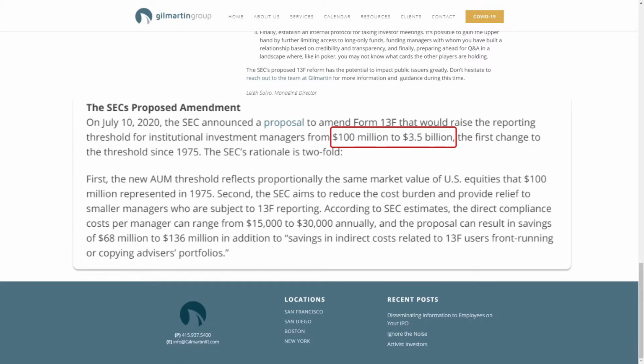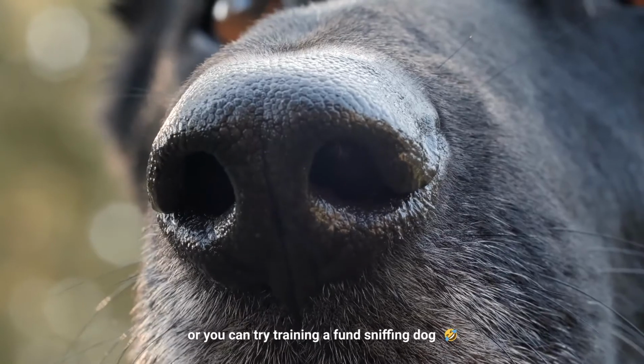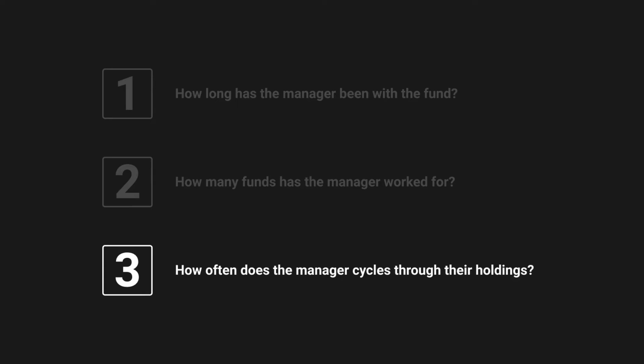In saying so, here are 3 pieces of advice on how to build a strategy around 13F filings. Firstly, look for hedge funds with managers who are long-term stock-picking managers. This will require you to do some research into the fund managers themselves. Things to look out for include, but are not limited to, how long they've been with the fund, how many funds they manage, and how often they cycle through their holdings.